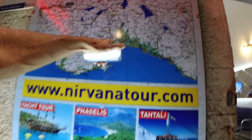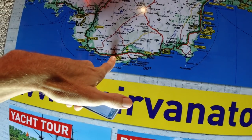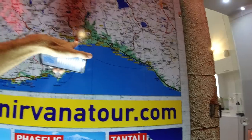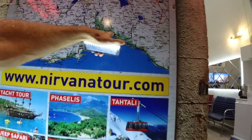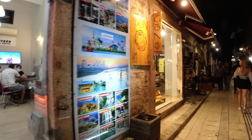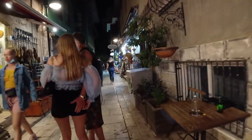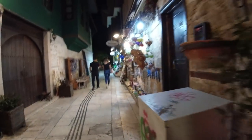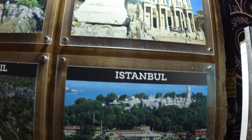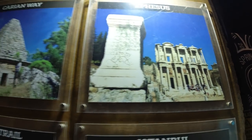Here we are, Antalya. I started over there, Kaş. Stopped at Olympos. Going tomorrow, over here. Roman ruins. Some of the incredible things to see in Turkey. I want to go to Ephesus.